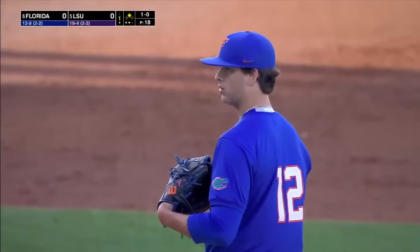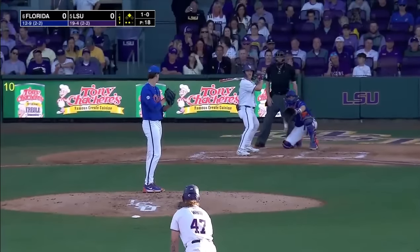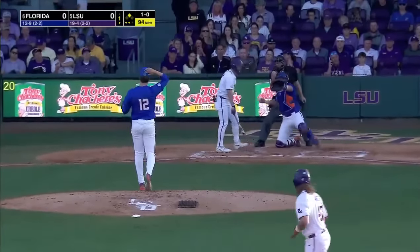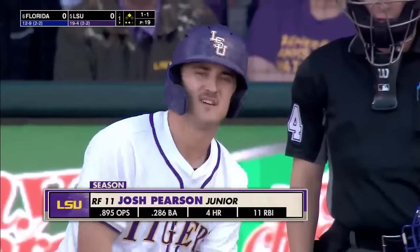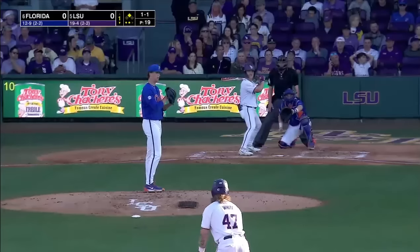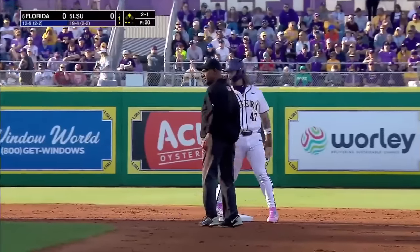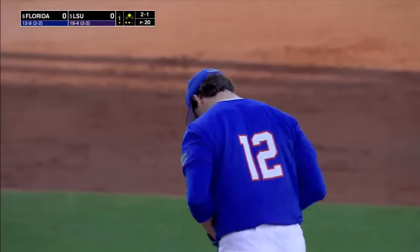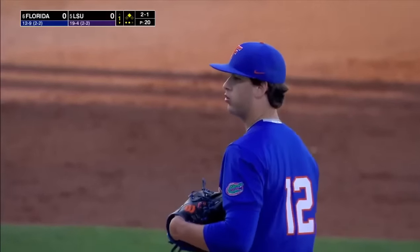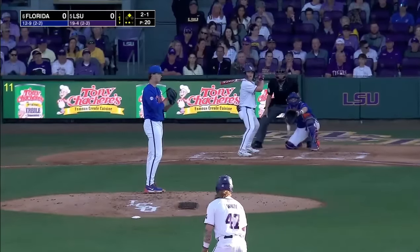Florida was 0 for 4 with runners in scoring position last night. LSU had a pretty good night, 5 for 13 with runners in scoring position. Josh Pearson has a team-leading six-game hitting streak right now. One ball, one strike on LSU's right fielder Josh Pearson. Pearson's average has ascended to .286. Liam Peterson, his last time out, got roughed up a little bit against Texas A&M. Only worked two innings, gave up six runs, only threw 35 pitches, so he should be pretty fresh tonight. Pearson was 1 for 3 last night with an RBI. The 2-1 delivery.